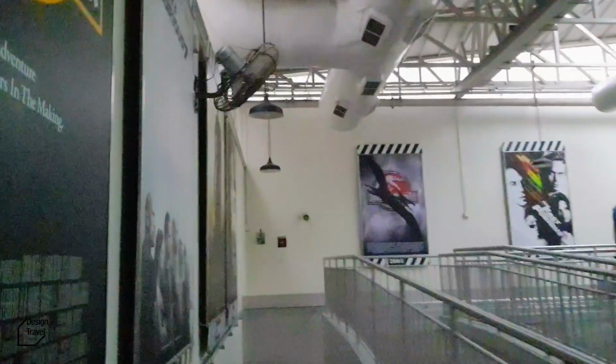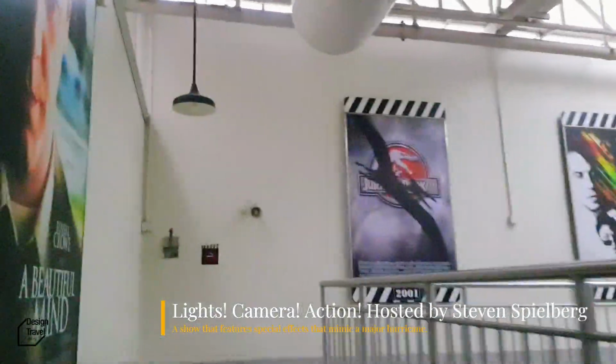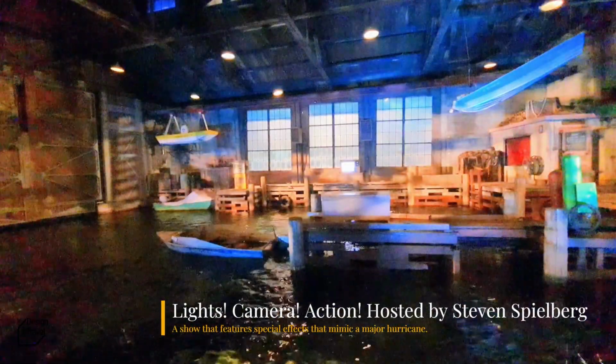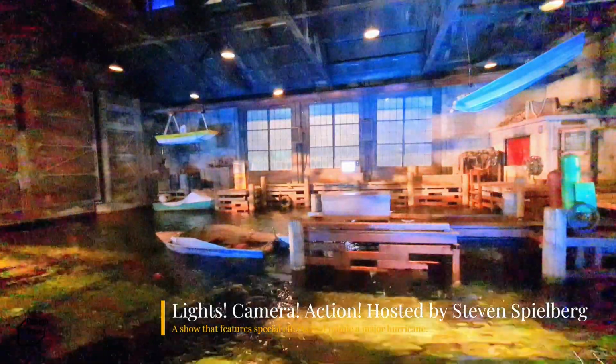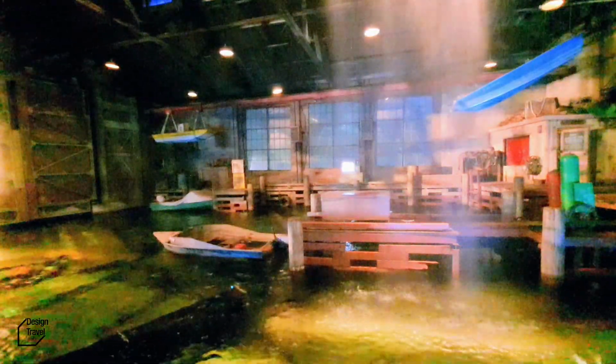When the rain got heavier, we decided to check out a show in the New York zone called Lights, Camera, Action, hosted by Steven Spielberg. We didn't expect much, but it turned out to be one of the highlights of the day. We get to experience being in a movie set, and the special effects simulate a very realistic storm. Feels like getting a peek into the filmmaking process. Highly recommended.